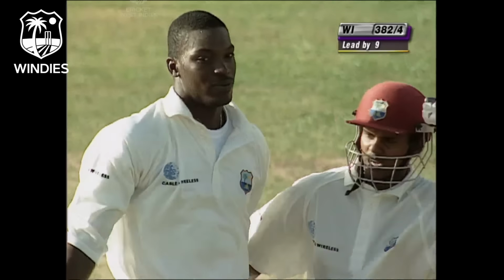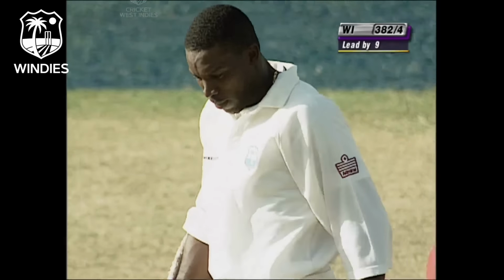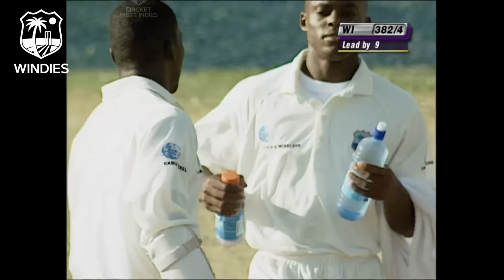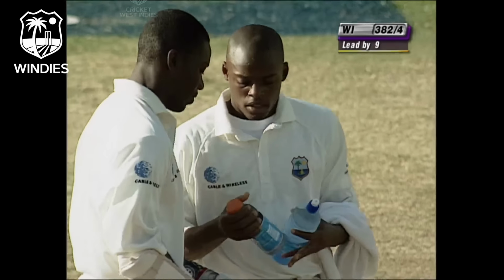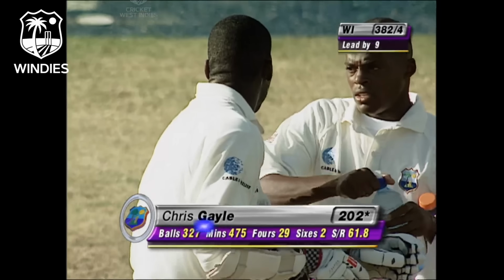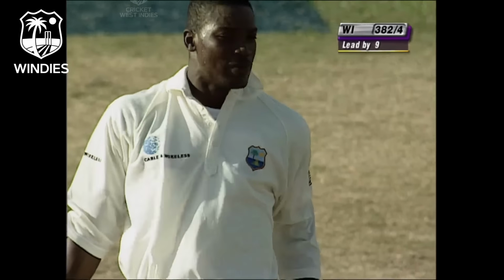Second double 100 by a West Indian for the season, following Carl Hooper's 233 in the first test against India back in April. It's Chris Gayle's third double 100 at first class level. Got one for the West Indies in Zimbabwe last year and one for Jamaica against West Indies B. There's the coach, Roger Harper. He knows the value of this innings, quite apart from the excitement and the exhilaration that is caused around the ground.